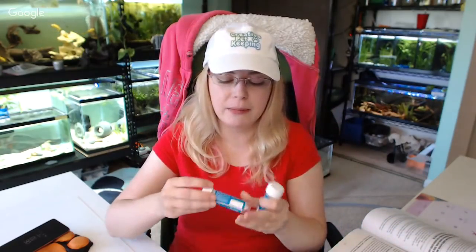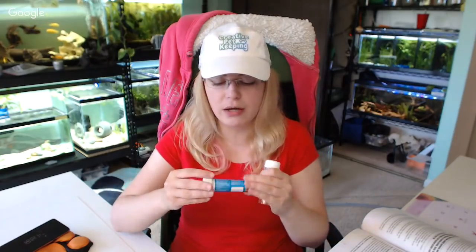And to help attach this to food, sometimes when you have fish food and then you put medication in the water, the medication can kind of come off the fish food. So you need a binder. And the binder just makes sure that the medication really sticks to the food and doesn't dissolve in the water. And this stuff is Focus.